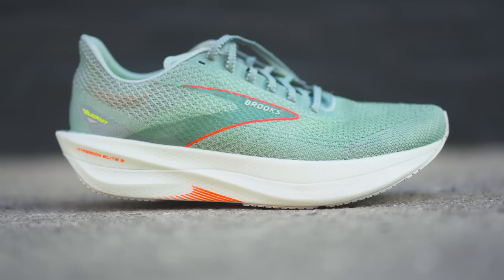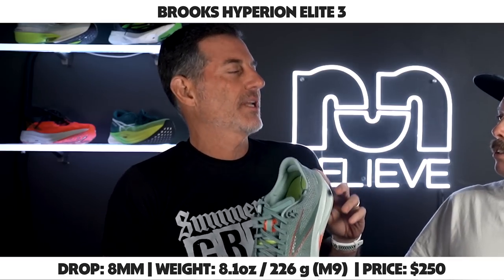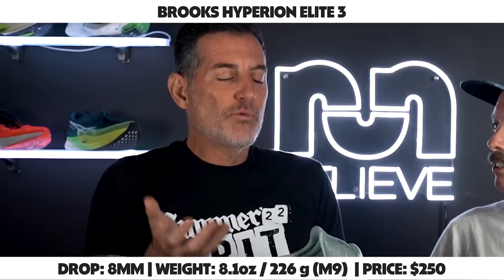And so this is the Brooks Hyperion Elite 3. It's really the Hyperion Elite 2 with a new upper. Pretty much. This has a knit upper, which we weren't that into. What it is is a really nice running shoe. It's not a race day shoe. I don't think it gets you the advantage that you get from some of the other speed shoes. It's a super critical foam, so you have that nice bounce, but it's not the lightest. The plate, you can't really feel it. What you feel is more of that rocker feel from having a rigid bottom coming through. I like this shoe.